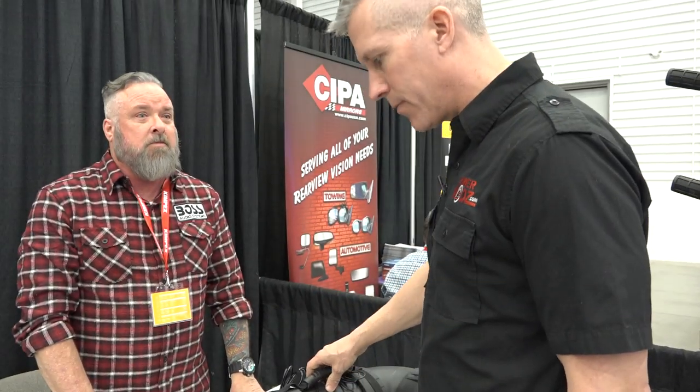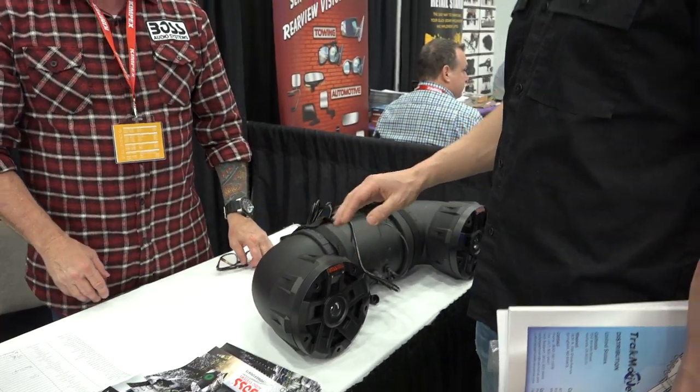Very cool. What do these retail for? They're different models, right? Yeah. Our entry level retails for about $99, and they go all the way up to about $350, which comes with RGB lighting and storage. I think we even have one that has an LED light bar. Very nice.